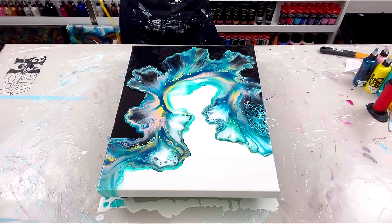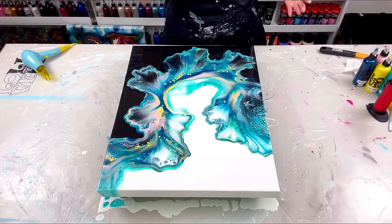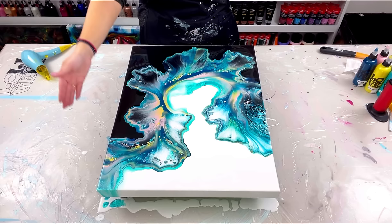I can honestly say I nailed this one in terms of blowout and the colors that the client wanted. I got the yellow, I got the turquoise. This turned out so much better than I had expected. I've got the pink throughout.